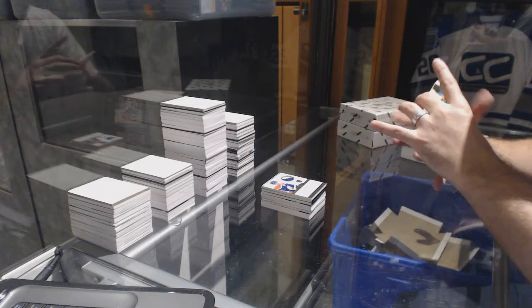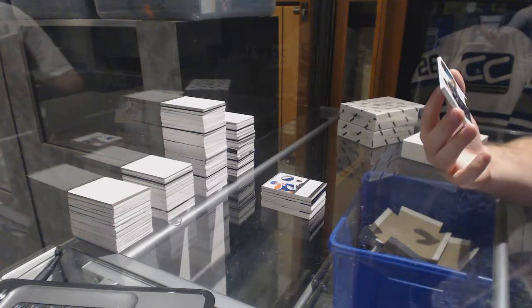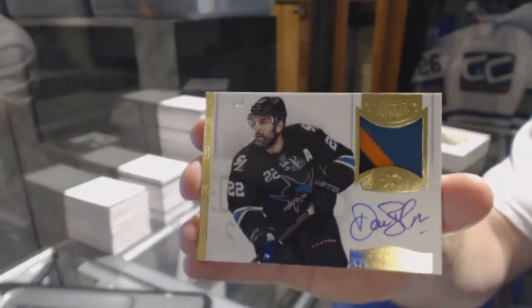And for the San Jose Sharks, numbered to 99, a very slight four-color autograph patches, Dan Boyle.